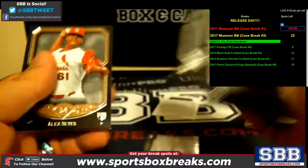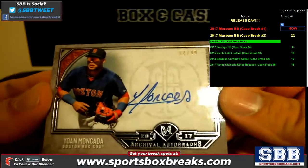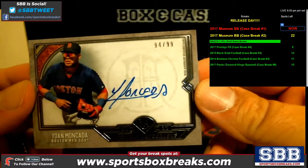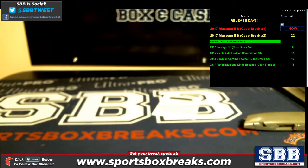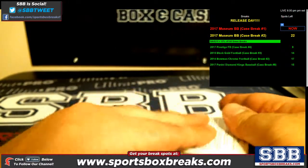Honus Wagner there for the Pirates. Okay, let's see. We've got Yoan Moncada, but in the Red Sox uniform to 99. So Don P getting that one to 99. And my little hip blockers are buried over here. All right, here we go. Last one.